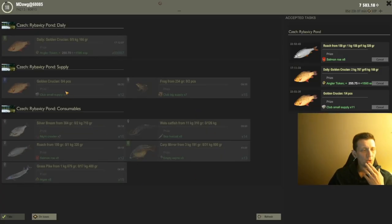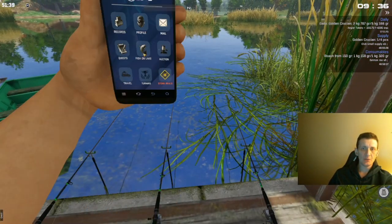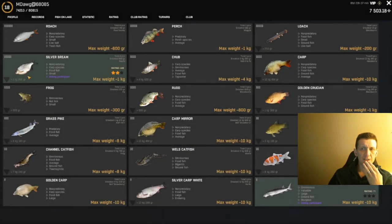So I think some of these quests that we've got now are because we've bronzed the map, right? Like, you get access to new quests once you've done that. Oh, we should look, see, what fish on the lake do we have to silver? All right, silver bream, loach, chub, carp, frog, rudd, golden crucian, grass pike, mirror carp, tench, koi, channel catfish, silver carp, white, which we were close, but we need a little bit larger. So this will be a fun one to try to get some of these silver medals progress made.